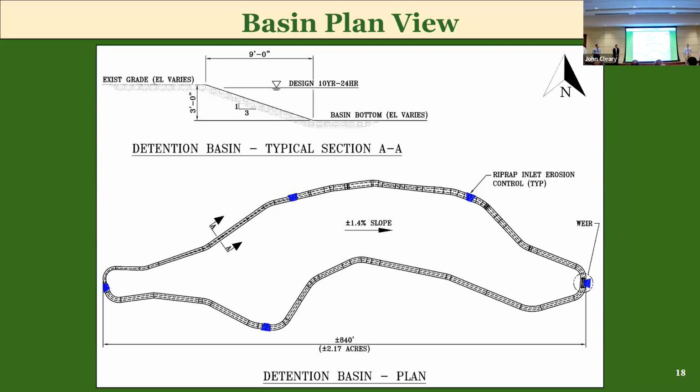Here you can see the overall plan view of the final design, with a resulting total length of 840 feet and an approximate area of 2.17 acres. Overall, we graded the bottom at a 1.4% slope, continuing the routing of White Oak Creek. At the output location, you can see where we used a weir structure. Also, at all the inlet locations as well as the outlet, we used riprap for erosion control.